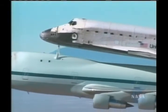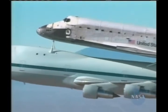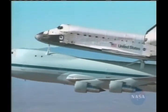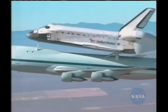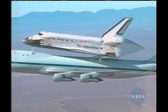The 747 on which Discovery is riding has been modified to support the same attach points that a shuttle has when it's attached to its external tank for launch.